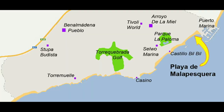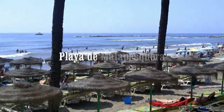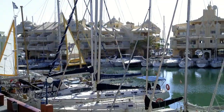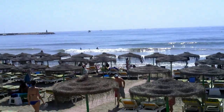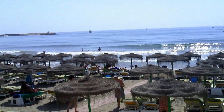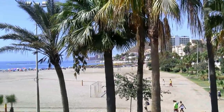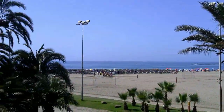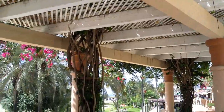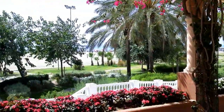Playa de Malapesquera. Playa de Malapesquera is a popular stretch of beach linking Playa de Santa Ana with the award-winning Benalmadena Puerto Marina. The beach is 700 metres long and ranges from 10 to 200 metres wide as it curves round to meet the marina. The sand is fine-grained and the beach is backed by gardens and palm trees.